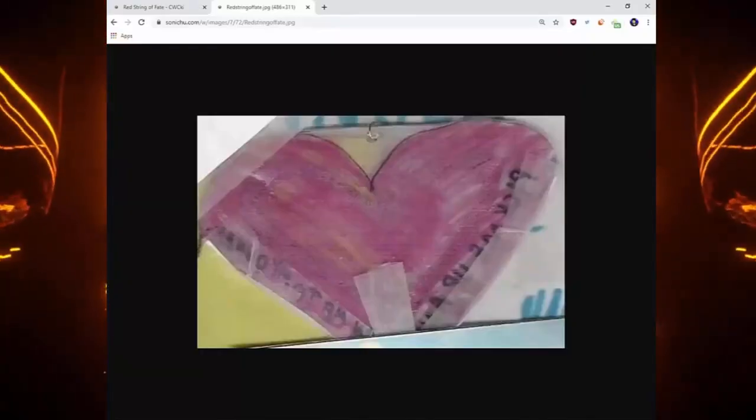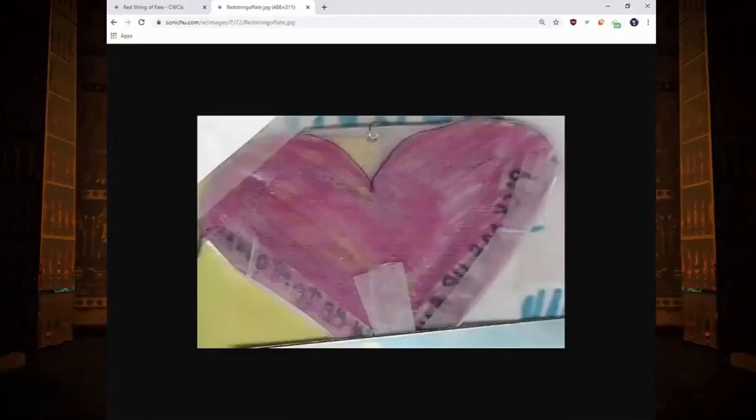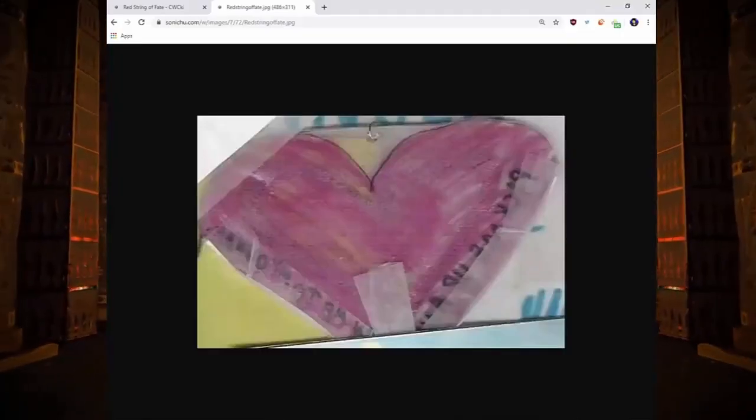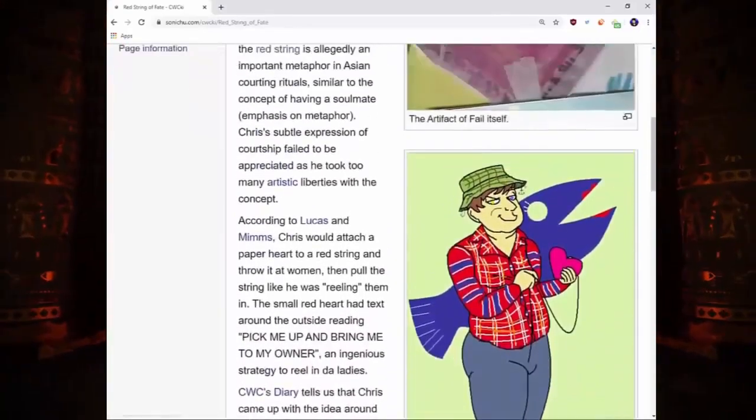This looks like a saggy pair of tits and nowhere close to being a heart. It kind of looks like a suffocating scrotum. God, Chris, your artistic skills are unchallenged.